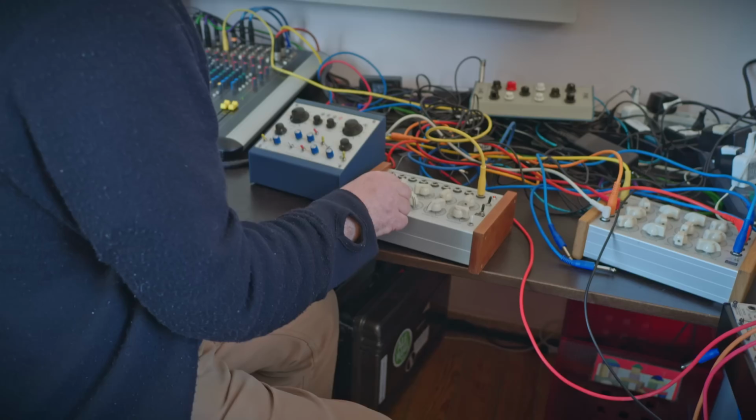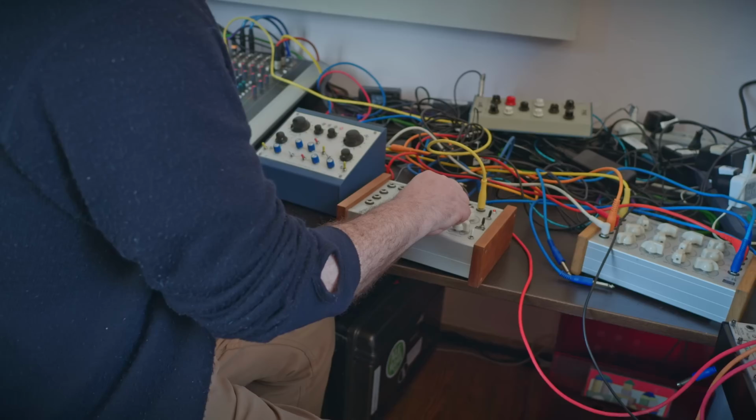Richard has one of those systems, but he also has what he calls an anomaly. The Benjolin exists as a circuit diagram for other people to build, but Rob built two in the style of his famed Blipper box.